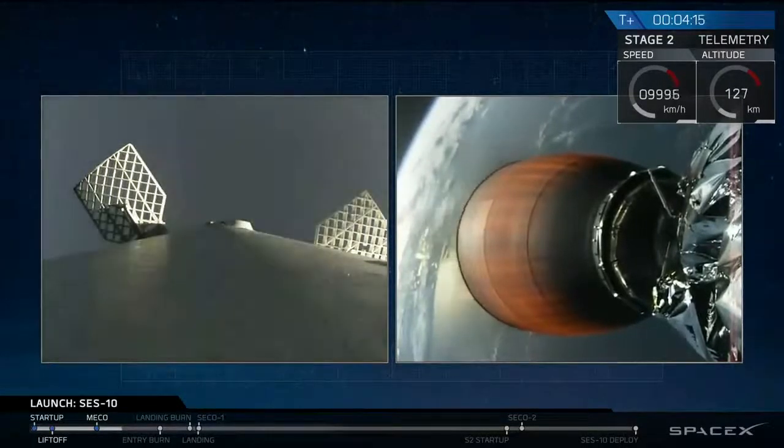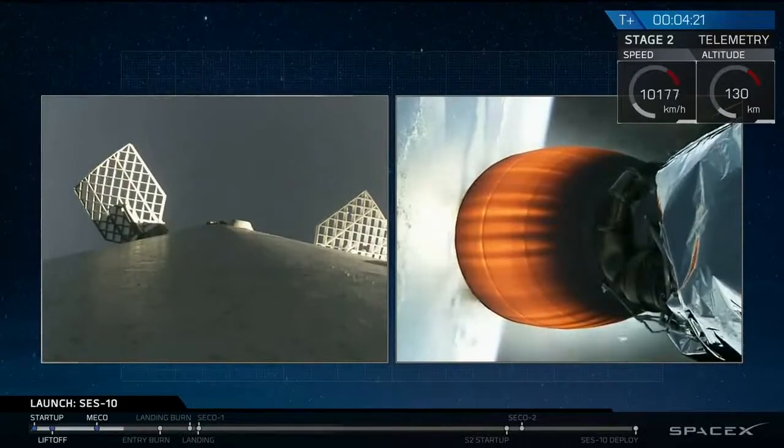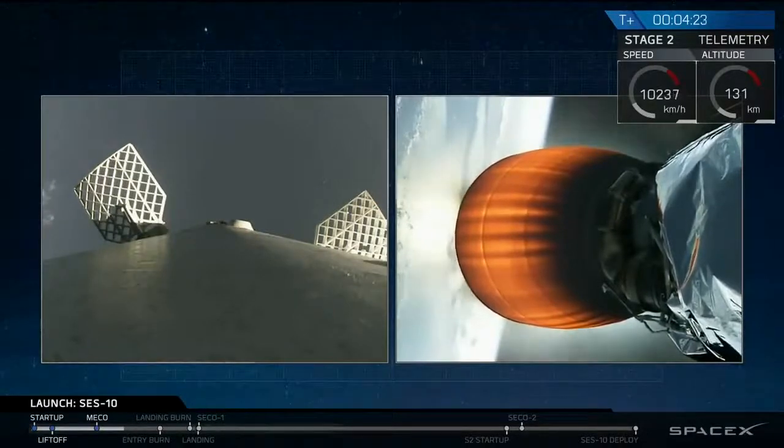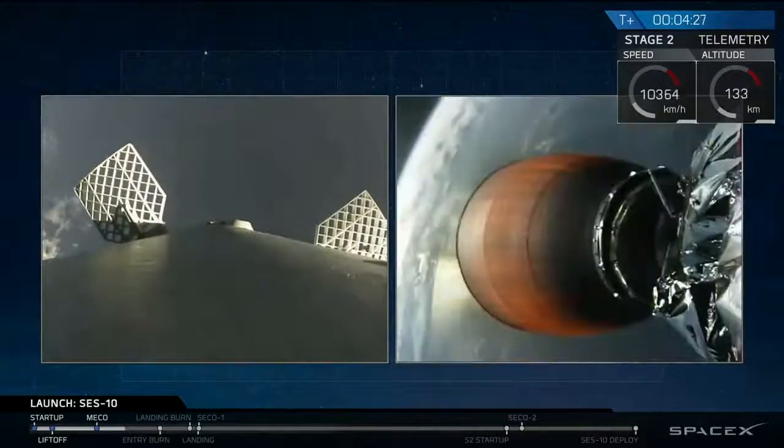First stage has separated from second stage. That's what you see on the left-hand side of your screen. That's the first stage. Coming back down once again. This is the second time we've launched it. This is the second time we're attempting to land it on our drone ship, of course, I Still Love You, which is in the Atlantic Ocean.